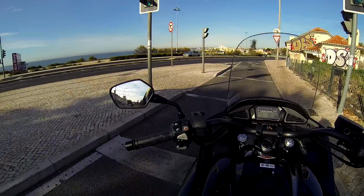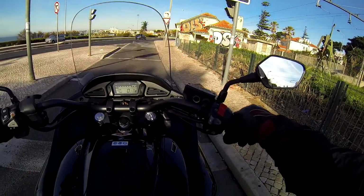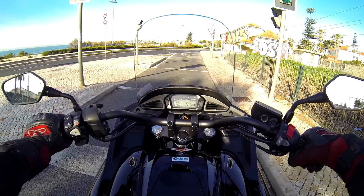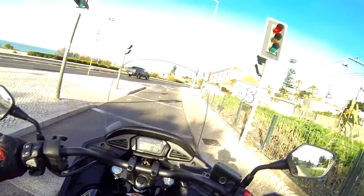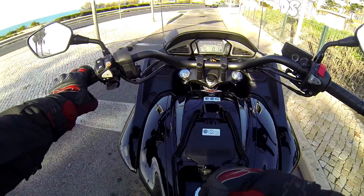I love this DCT thingy. It's fantastic. It is. Should have got one with DCT. It's awesome not having to put gears on, and it rides just like a normal bike. What's this? This is the fuel.